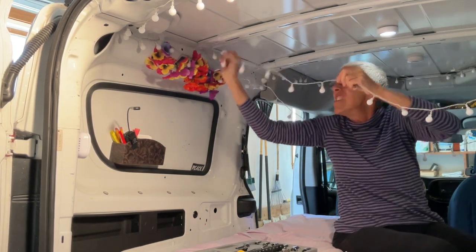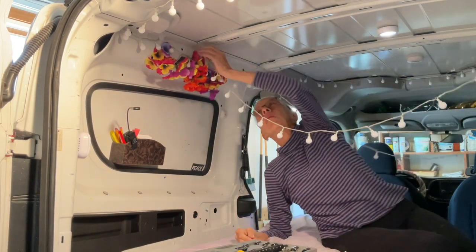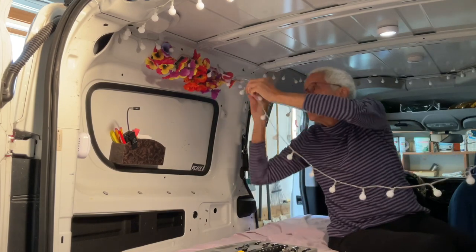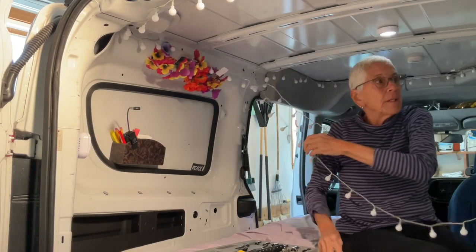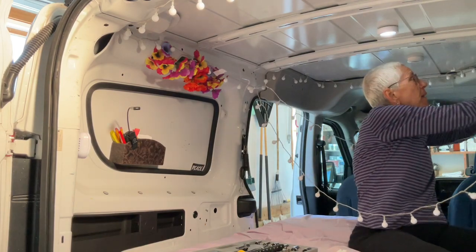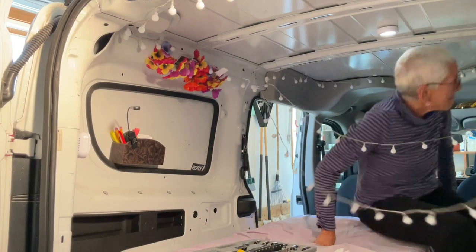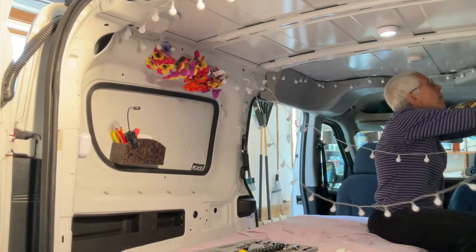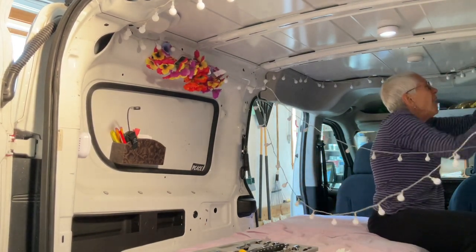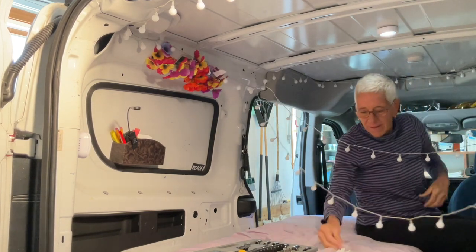But I'm grateful that this tape is not leaving a mess of residue. And you know, I'll figure out what I'm gonna do with these. These were in my little greenhouse out in the yard in the summer. And even out there, I never hardly put them on. I don't know.